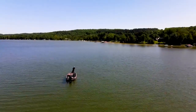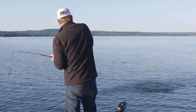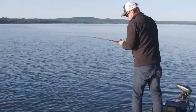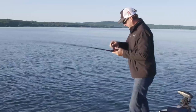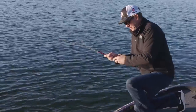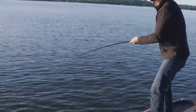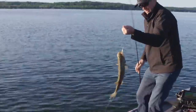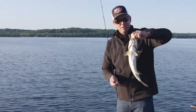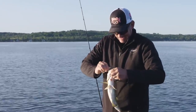There's one big one. Oh, nice. Nice. Oh man, this one, you can see he's got a little lamprey mark even on him too. It's a nice one too. Oh, I can probably just lift him. I've got 12-pound line on this rod right here, just running 12 fluorocarbon. Look at that, you can see a lamprey had latched onto him right there. You see that every now and then up here.